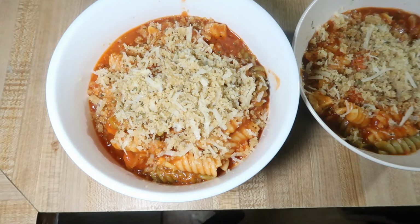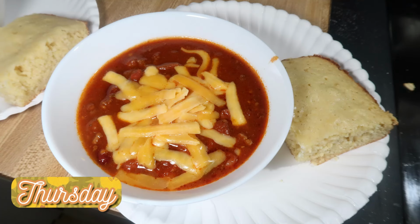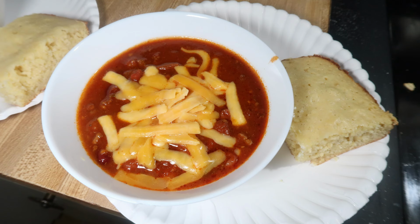We served the pasta with the breadcrumbs on top and it was really good. I would definitely make this again just with that one minor change. And finally, Thursday, last meal of the week, we had chili. I have been wanting some chili. It hadn't been cool enough. It's still not cool enough here.